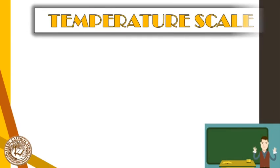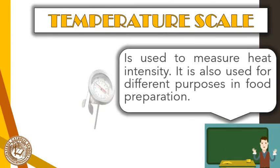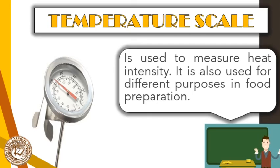Next is the temperature scale, or a meat thermometer. This is used to measure heat intensity, such as for your meats, for candy, or deep fat frying and other kinds of foods. Small thermometers hang or stand in ovens or refrigerators to check the accuracy of the equipment's thermostat.